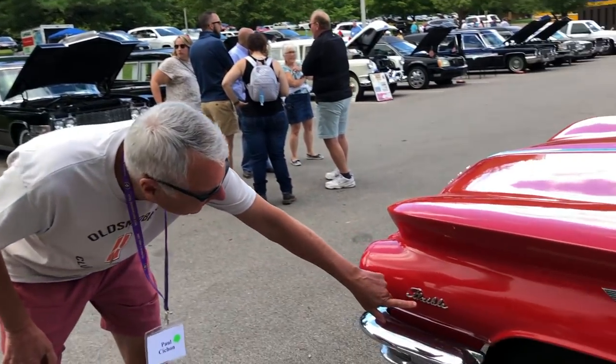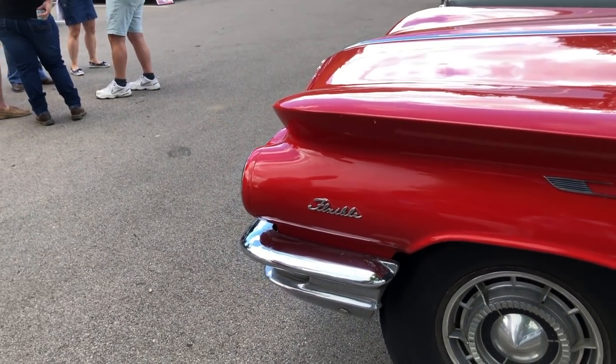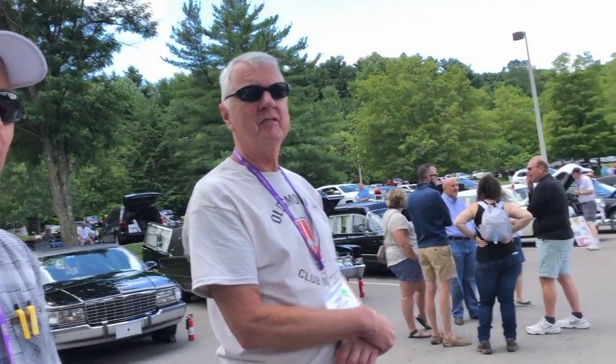1960. There's flexible, FLX. What does that mean? The name of the company. And they were made 7 miles from here, Loudonville, Ohio. That's neat.